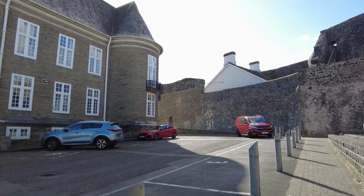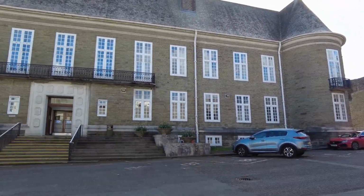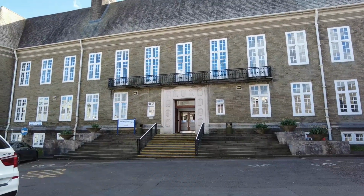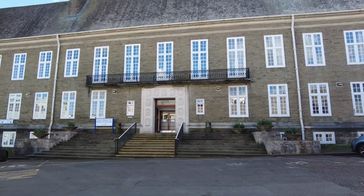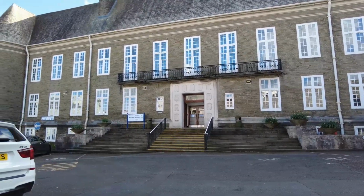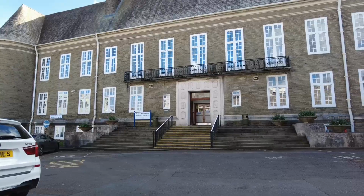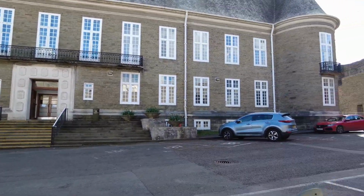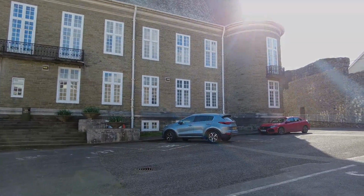So now inside the castle walls we have the administrative building from Carmarthenshire. This is the County Hall. They've actually given the County Hall some turrets on the corners just to be a little bit sympathetic to the amazing structure they're sitting within.